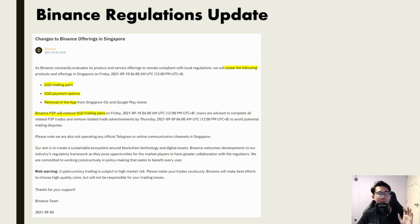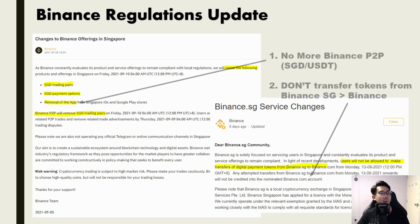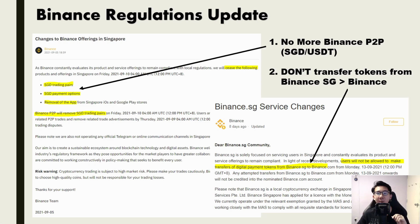So this is the first set of news that came out, and this is the second news from Binance SG. It says that users will not be allowed to make transfers of digital payment tokens from Binance.sg to Binance. This means that you can't send any cryptocurrencies from Binance.sg to Binance. So the only two things that actually change in Singapore are these: one, you can't do Binance P2P in Singapore anymore, and two, you can't transfer tokens from Binance SG to the Binance account. To clarify again, you can still use Binance in Singapore. You can still transfer USDT into Binance, okay? So don't worry too much about this regulation update.